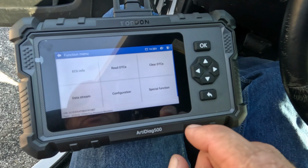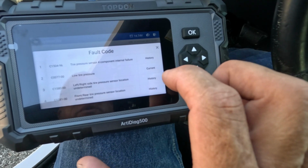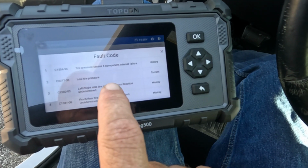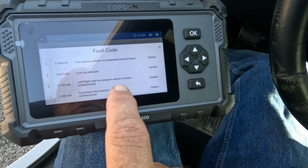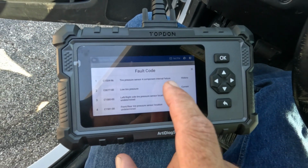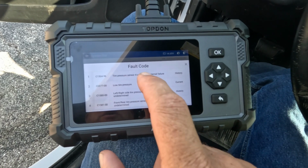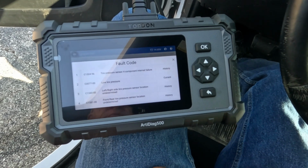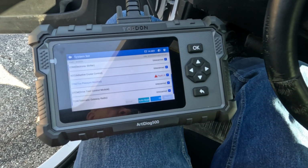So let's look and see why that is a problem. Go back here, tire pressure monitor, it says fill. So okay, tire pressure, we got low currently on that, and for some reason the tire pressure sensor location is undetermined. So they may have switched out these tires, put new wheels on it, and it's not reading. So that's something we're gonna have to fix down the road there. But now we know what the problem is.